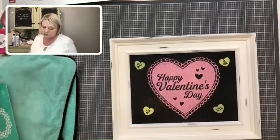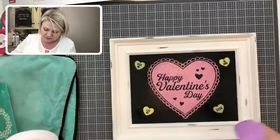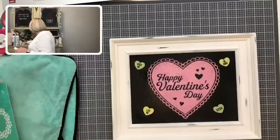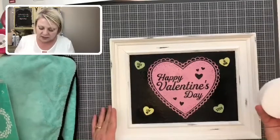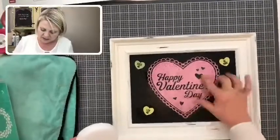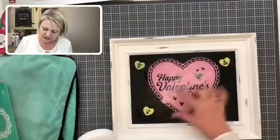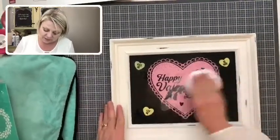I'm going to use regular water. I've got regular water in this spray pump. That still worries me to death about my marvelous. So I'm just going to let it sit for a moment. See how when I rub my finger on it, it starts to activate it. That's what we're looking for, for it to activate.